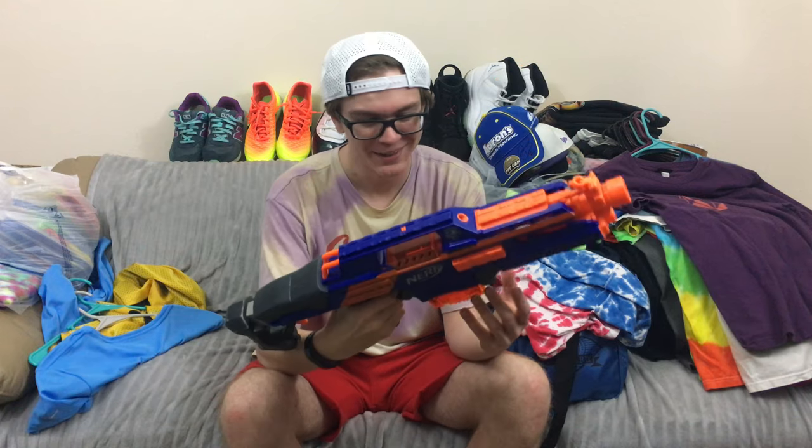So let's start with the first item, the elephant in the room, the giant Nerf gun. This thing caught my eye and I could not turn it down. This was only $3, three dollars. It is an automatic rifle. It's a Nerf automatic rifle with a clip.